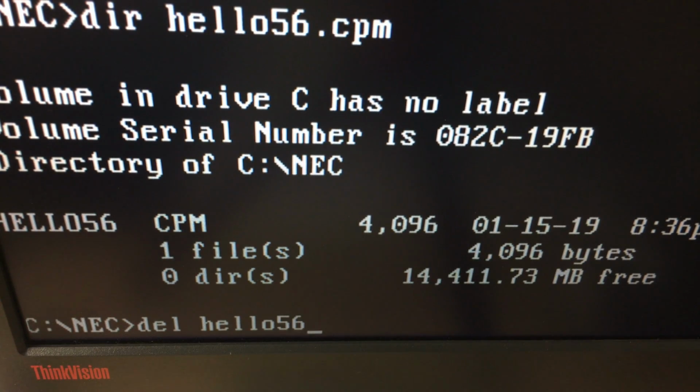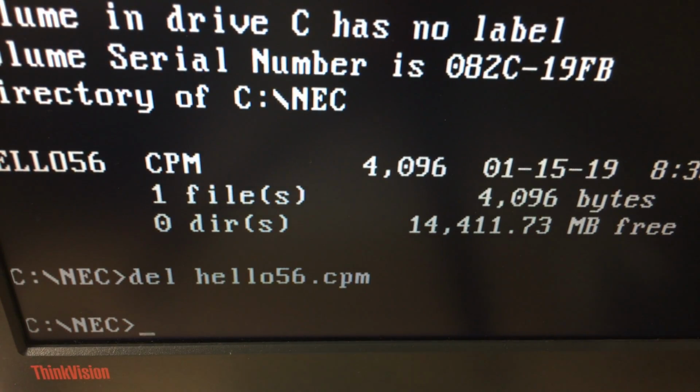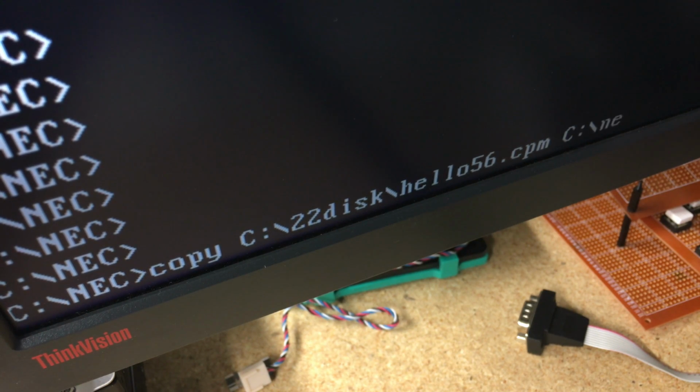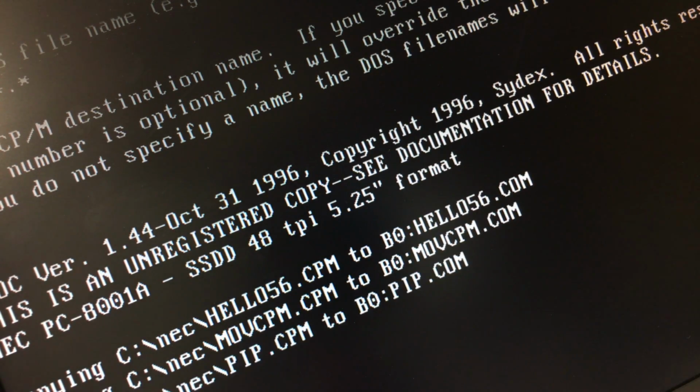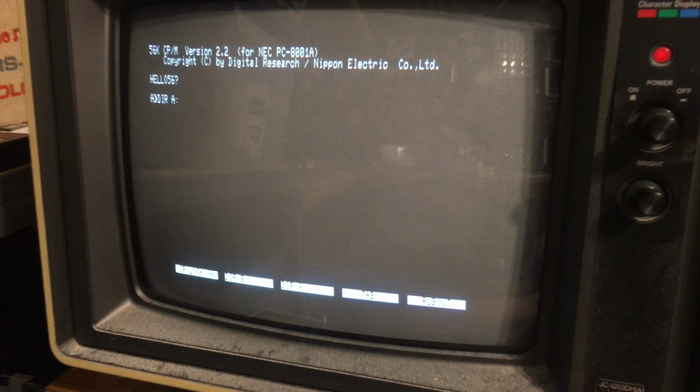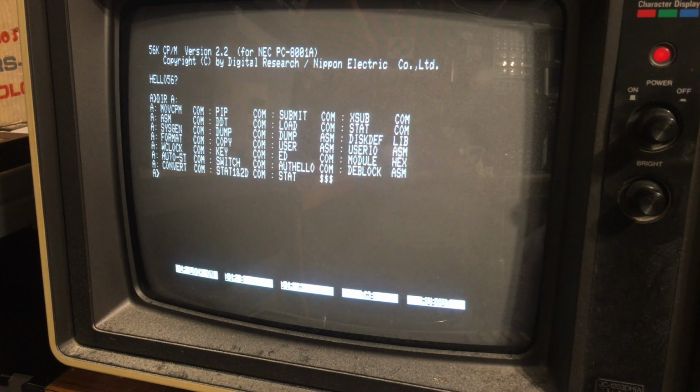If hello56.com exists, delete it from the dump folder. Copy the original hello56.com file into the dump folder. Use 22disk to copy the files back to your new blank disk. This results in a somewhat working disk, but for the image I tried, most of the programs crashed the machine. Stat is a very good example of this.